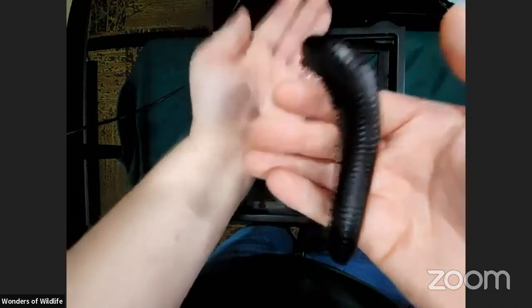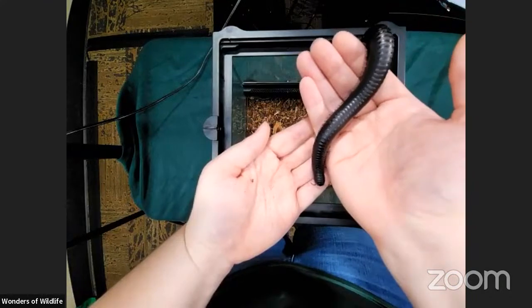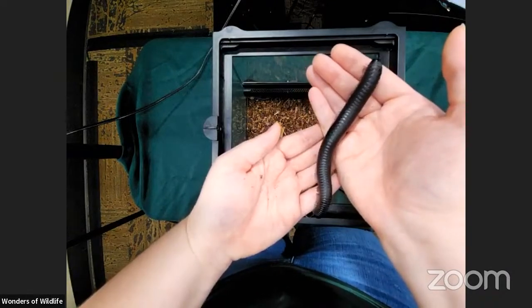He's pretty cool. All of his little legs feel kind of like a little toothbrush. They're pretty sticky, so he has a really good grip with all of his legs.